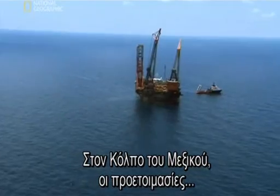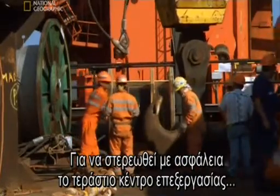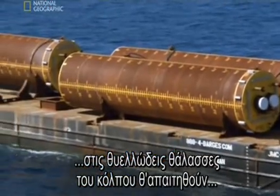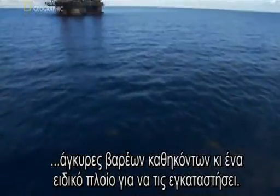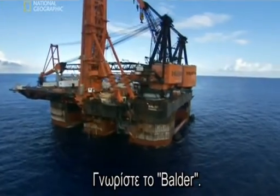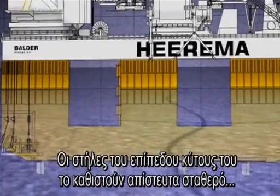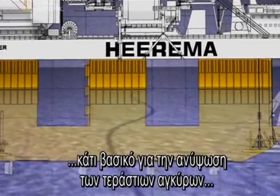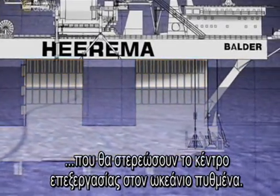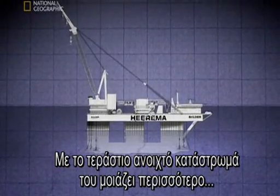Out in the Gulf, preparations for the hub's final home are underway. Keeping the enormous Independence hub secure in the Gulf's stormy seas will require heavy-duty anchors and a special ship to install them. Meet the Balder. The columns of her pontoon-like hull make her incredibly stable, essential for lifting the huge anchors which will secure the hub to the ocean floor. With her massive open deck, she looks more like a platform than a ship.